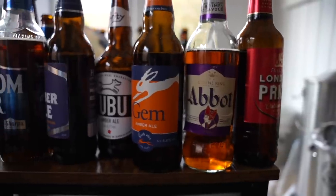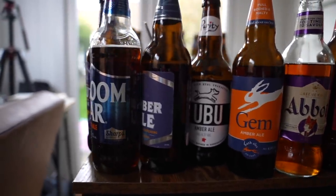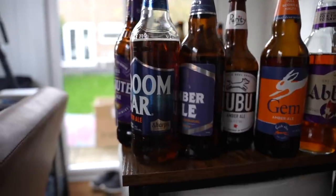So I've tried 20 best bitters from bottle. More best bitters than I've probably drunk in the last couple of years of my life. I've been super impressed by some of these beers. These breweries get a lot of hate for being twiggy, for being safe, for being boring. But actually, huge variation on show.